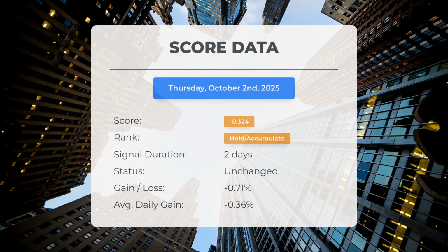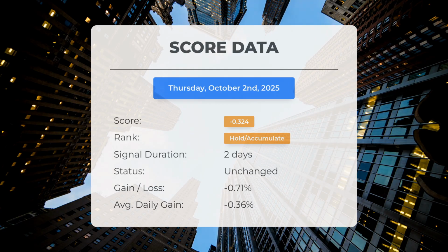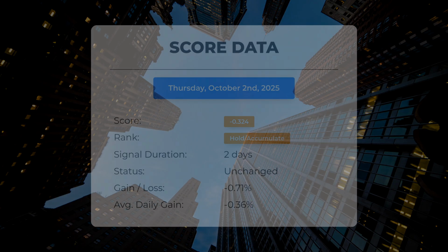Since the first day of October, in the year 2025, our system has categorized EQTEC as a hold or accumulate, resulting in a score of negative 0.32. Now, let us examine the stock's performance during this time frame. The stock has experienced its share of natural fluctuations, but it currently reflects a loss of negative 0.71% since we made our initial hold or accumulate recommendation. This equates to an average daily loss of negative 0.36% since it was classified as hold or accumulate.